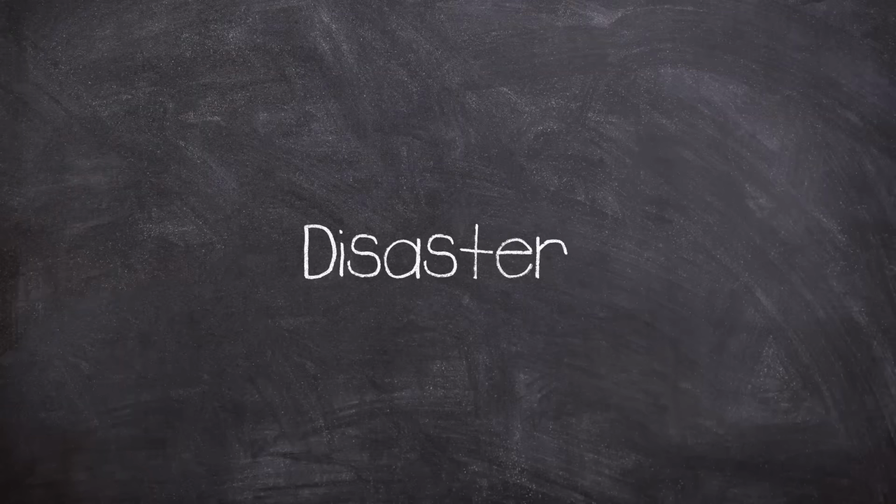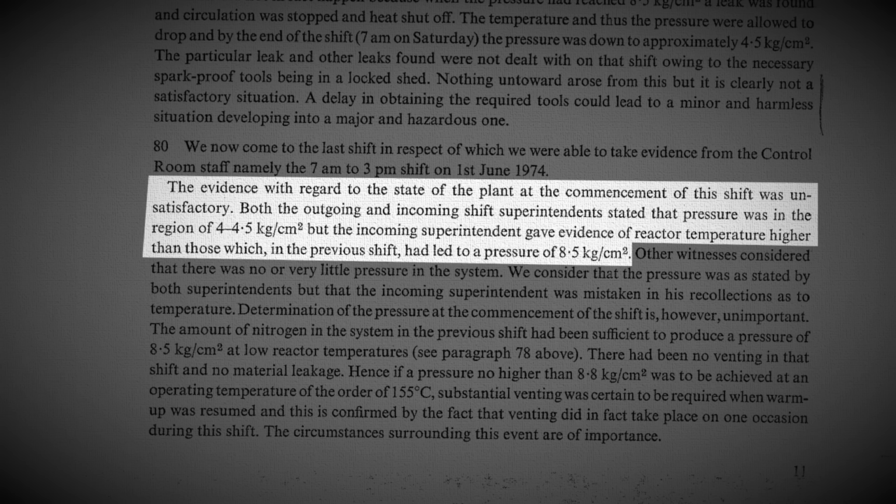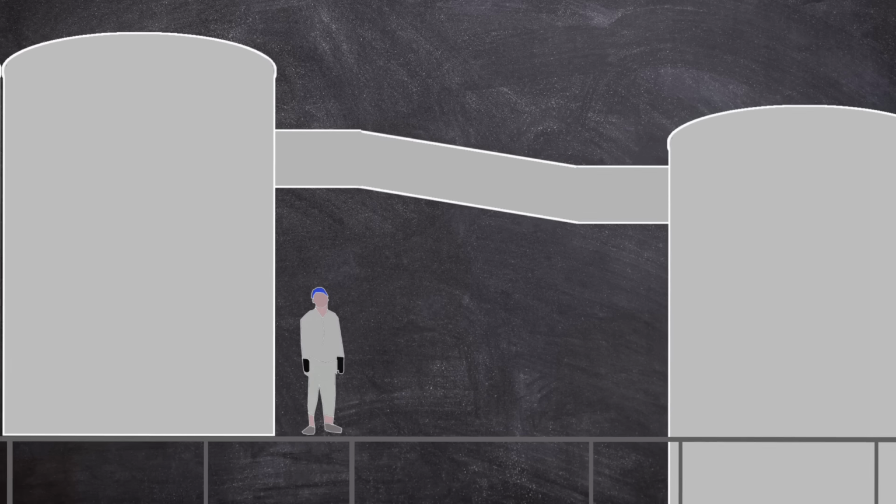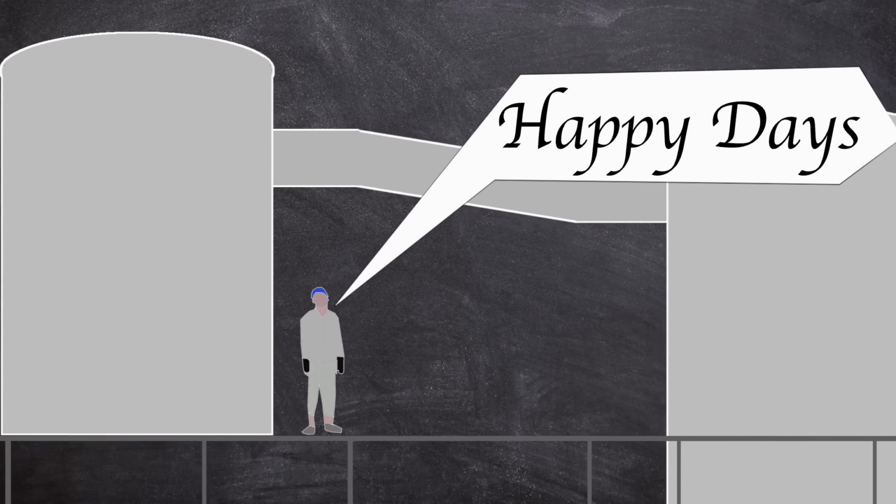It's 7 a.m. and a new shift of operators are starting work. The time between the previous leaks and this team's book onto duty is pretty hazy. Even the official report states that the evidence with regard to the commencement of the shift is unsatisfactory. Multiple witness accounts contradict what state the plant was in, whether it was pressurized or not, but by around 8 AM, a reading of 8.5 kilograms per centimetre squared had been achieved, at a low temperature from nitrogen pressurization.